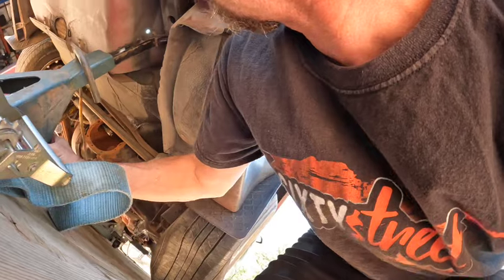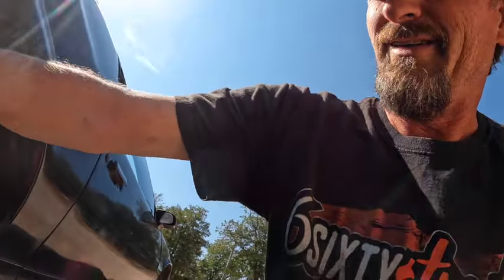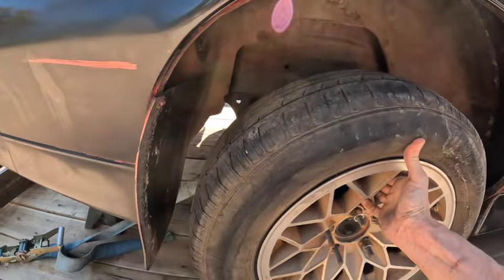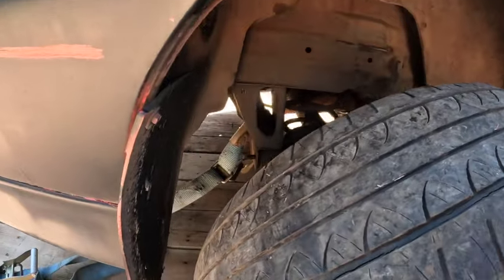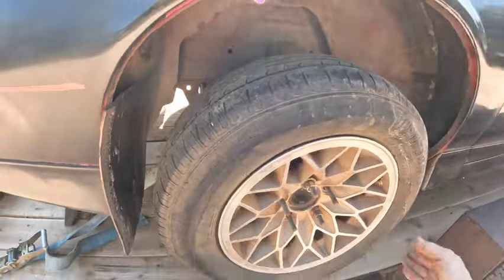We'll set those both right there. That's probably the safest spot. Lower the car down, see what it does. This side's the same way, and these axles probably will come right out. And like that. So yeah, one spring on this side. No springs on the other.